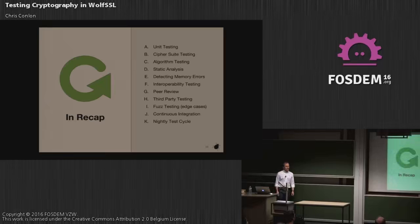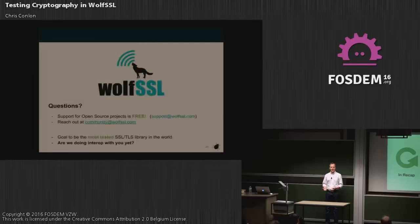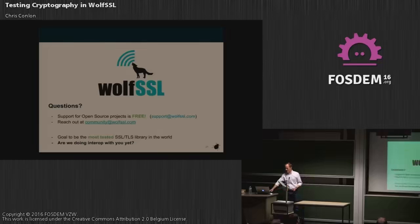So just to kind of recap, the testing that we do, we went through unit testing, cipher speed testing, algorithm testing for implementation correctness, static analysis, detecting memory errors, interop testing with those implementations that we listed, peer review, third-party testing, fuzz testing, CI, and test cycle. We just wanted to give you guys a glimpse into what we do. We have a goal of being the most well-tested SSL and TLS library available to you, and we think that makes it better for everyone, makes it better for open source users as well as people who are using it in a commercial project.